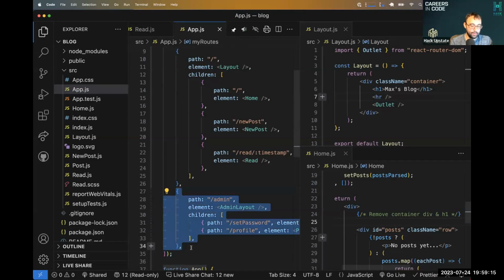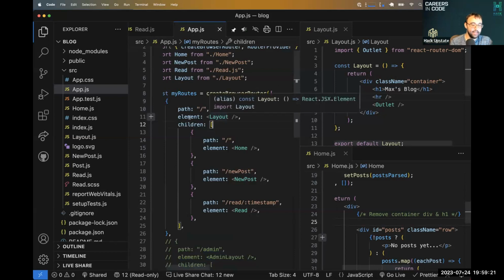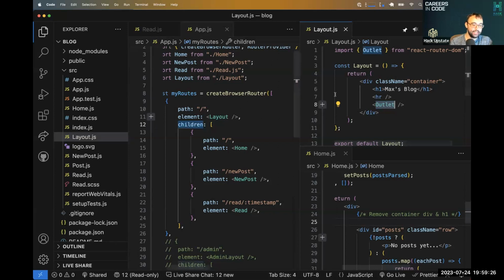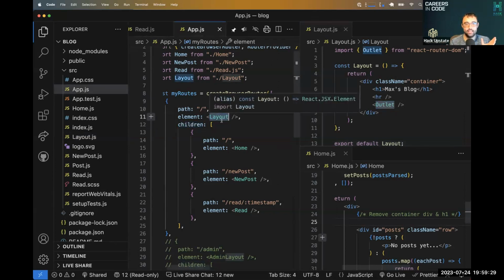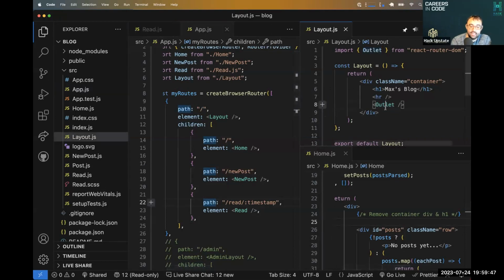The important thing here, and I'm just going to comment this out, is that you understand these children are showing up in this outlet. But the whole reason why we do this layout, and you can call this anything, you could call this structure, you could call this template, whatever you wanted to, the important thing is that you understand that these children, based off of whatever path we're currently on, are going to show up in this outlet along with whatever other content is in this component.